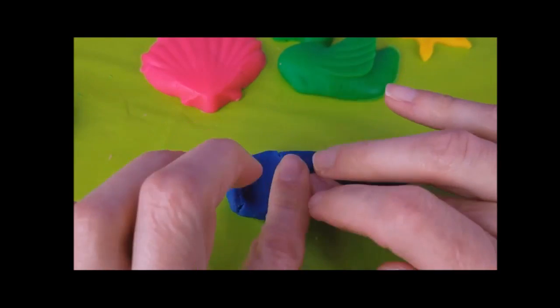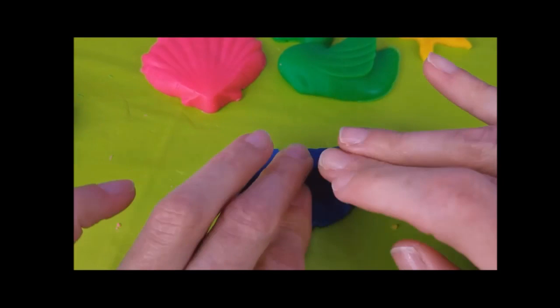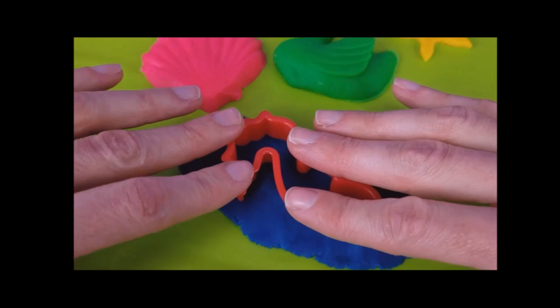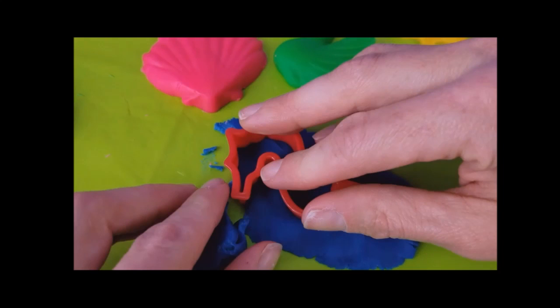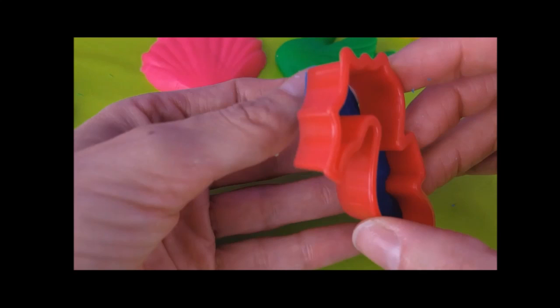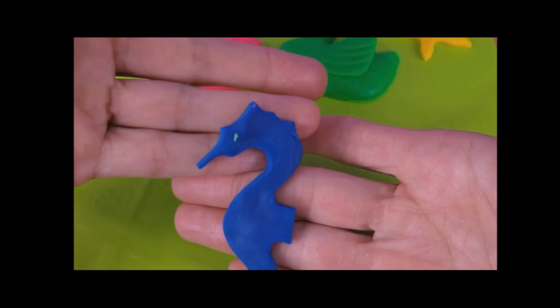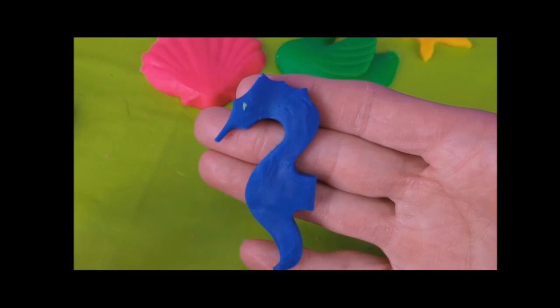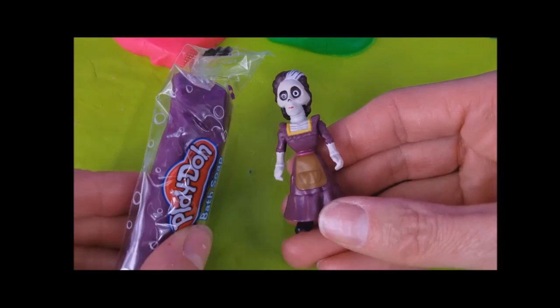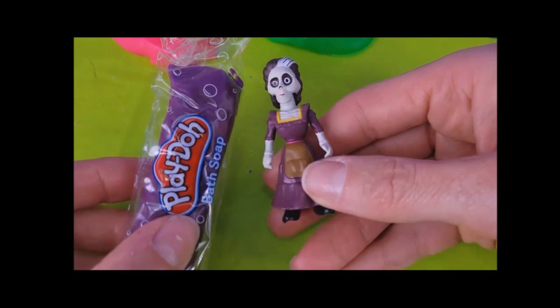Okay, time for blue. A blue seahorse is in order. Look at that, a little blue seahorse, and he has an eye. We can do a purple like Mama Imelda's dress. Ooh, this nice dark purple.